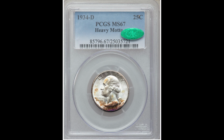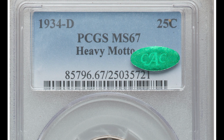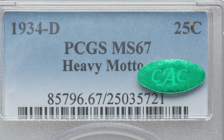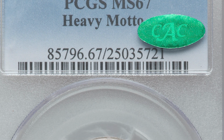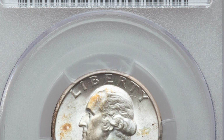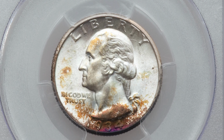But the two biggest reasons this coin sold for so much money are, one, it has a CAC sticker. The CAC sticker is from another third-party company that looks at the coin after it was graded and will put a sticker on the holder if the coin is really nice for the grade. Essentially, that one CAC sticker alone can increase the value by hundreds or thousands of dollars. But again, the biggest thing is the grade. Getting a grade of 67 mint state is incredibly challenging.